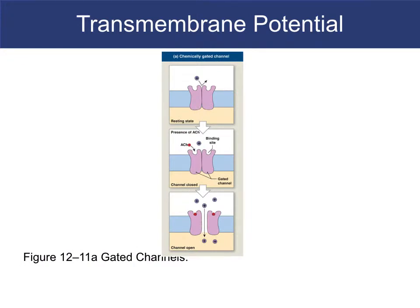So here are representations of these three things. You need to understand the three different kinds of gates. Chemically gated channel: nothing can get through up here, but then when the correct chemical transmitter arrives, for example acetylcholine, it comes in here, binds in there, another one comes over here, binds in there, they open up and allow ions to go inside. Okay? So it was the chemical, the red dots here, the acetylcholine, that caused the gates to open.